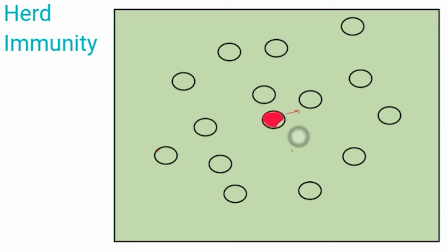So let me just erase that. Okay. So how herd immunity works is, let's say 5 people are given the vaccine. Let's say healthcare workers come to this community. They're in full hazmat suits, full protection, PPE, personal protective equipment. Let's say they give 5 people the vaccine. So this person, 3, 4, and 5.